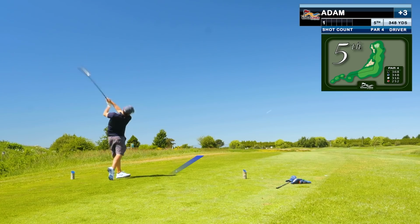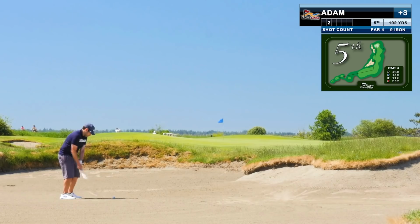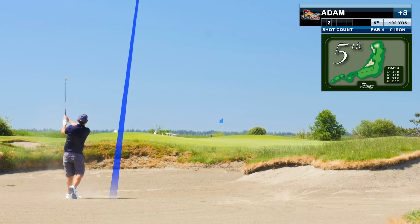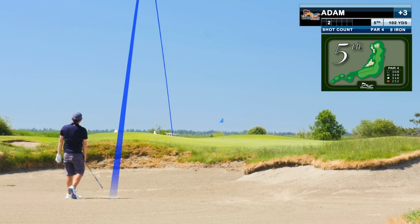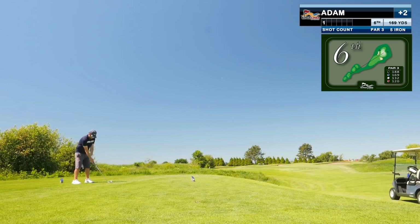The play on 5 is hitting the ball over the waste area, but I hook it into the waste area. And here from 100 yards I hit maybe the best shot I've ever hit on the channel. It pitches left of the pin and rolls right at it. It almost drops for eagle, and we're happy with birdie.